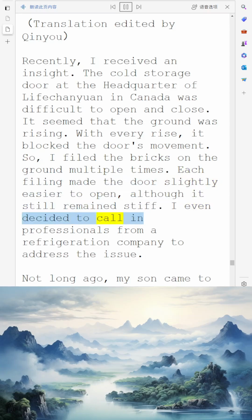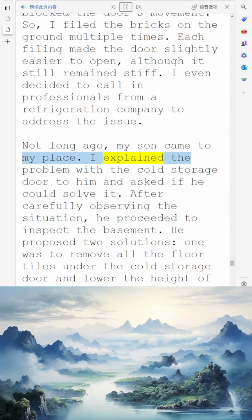I even decided to call in professionals from a refrigeration company to address the issue. Not long ago, my son came to my place. I explained the problem with the cold storage door to him and asked if he could solve it. After carefully observing the situation, he proceeded to inspect the basement.